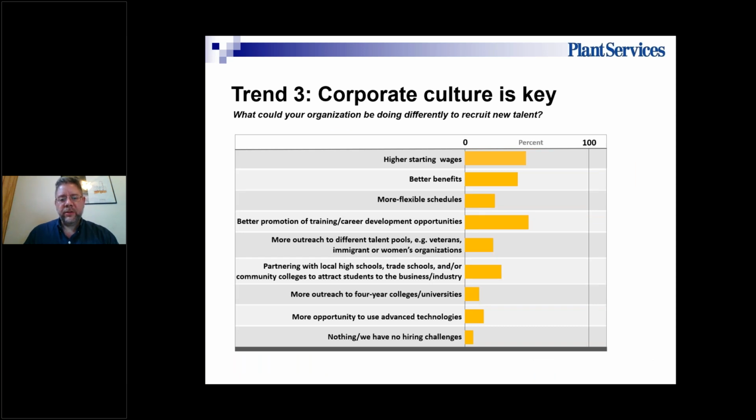And I want to point this question out too. What could your organization be doing differently to recruit new talent? The top answer, the fourth row down, is better promotion of training or career development opportunities. That was slightly ahead of even higher starting wages, underscoring the fact that cultural issues play an important role in your level of satisfaction with the job and your coworkers, and also PDM program success.